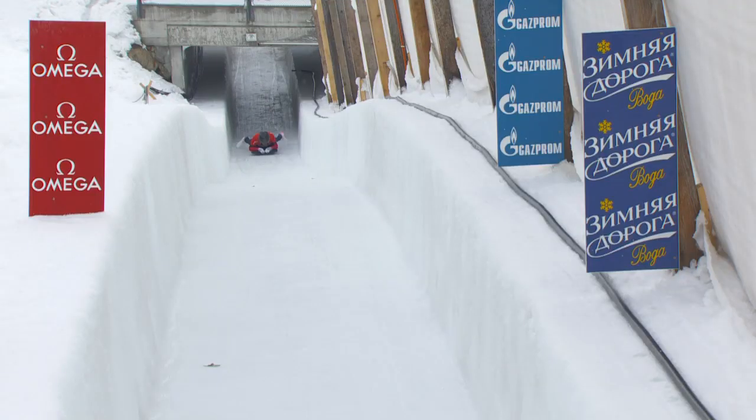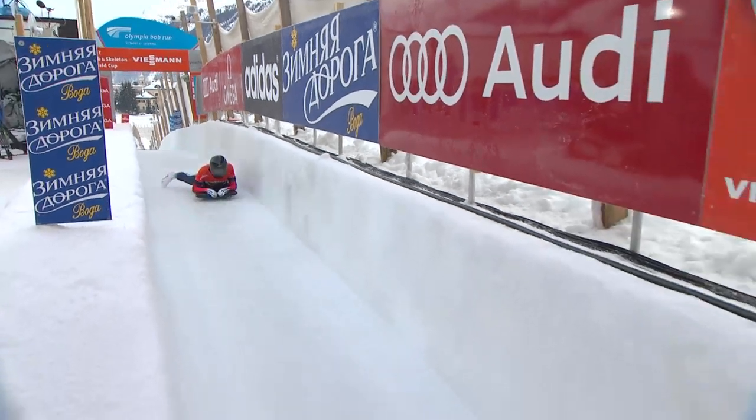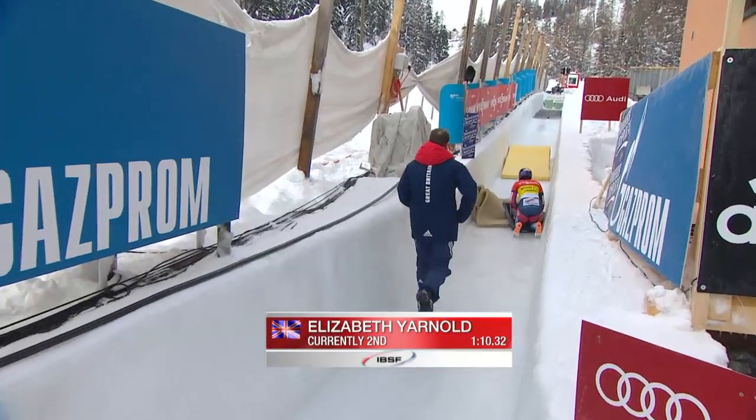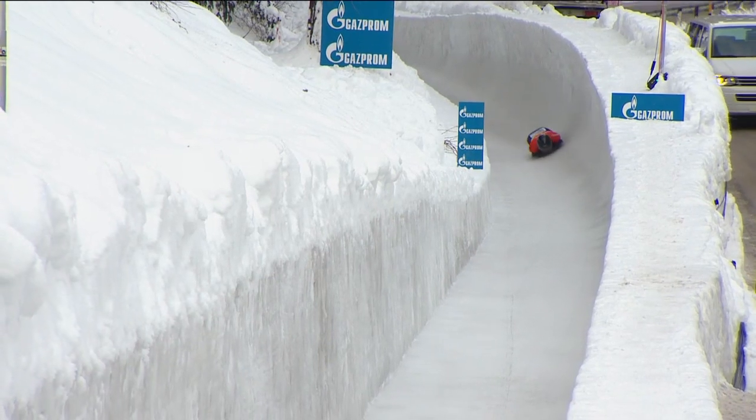3,500s back. There are some big gaps in this field, aren't there? Noelle has really opened up a massive margin, but she's 500s, Lizzie Arnold, in front of Janine Flock. So there's a very close battle there. I don't know if Lizzie's going to be overly excited about her run. I think she's got a lot to clean up, so there's a lot of time to be had here.